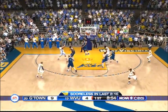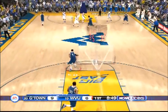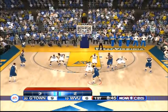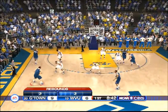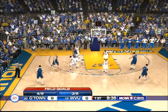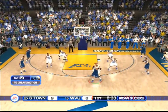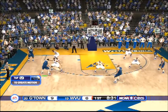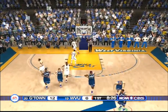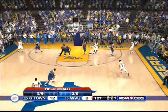Down in the low block. Fires. Squared up on the catch. Got his puppies in order. On the left side. Heat check time from long range. That's how to stretch the defense, Gus. If you can make those, offensively your team becomes really difficult to guard.